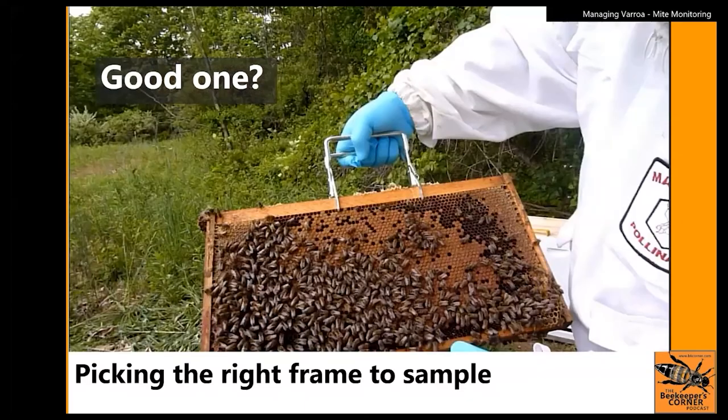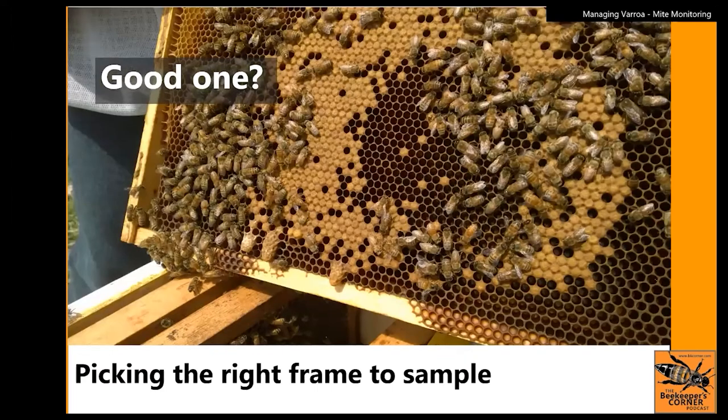This is a full carpet of brood. There's no place for the varroa mite to go into a cell to be developed because they're all capped. Now, typically these frames are occupied by workers and drones, and you might be okay shaking them off and testing them because they're probably workers. They're in the brood area, but this is probably not the right frame you want to work at. There's a better choice.